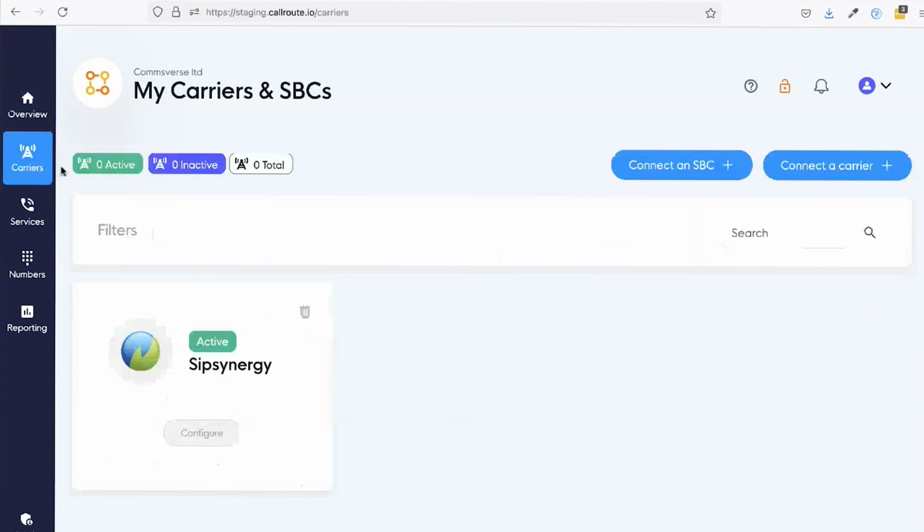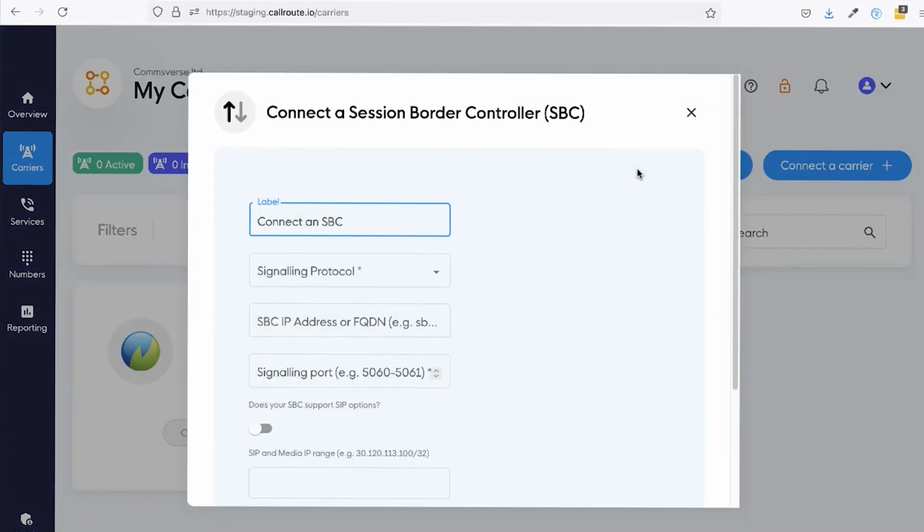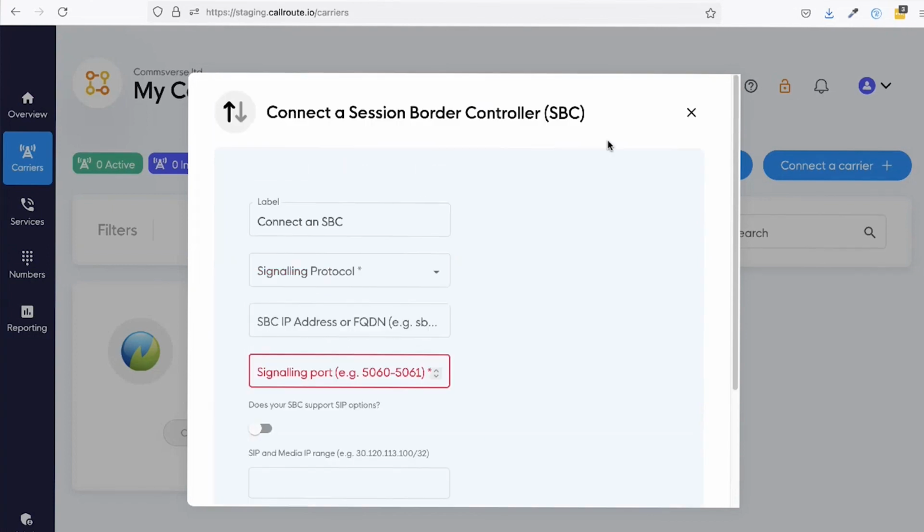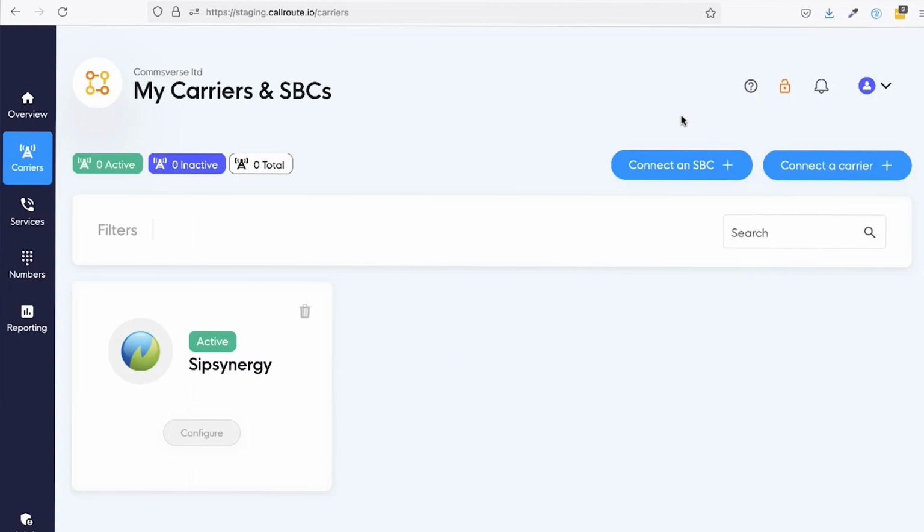So on the left, we have carriers and SBCs. So if we wanted to connect our own SBC, we simply fill out the label, what signaling protocol, what IP address of the SBC we're going to connect to, whether it's going to be TLS or UDP. And then you can add that SBC into call route.